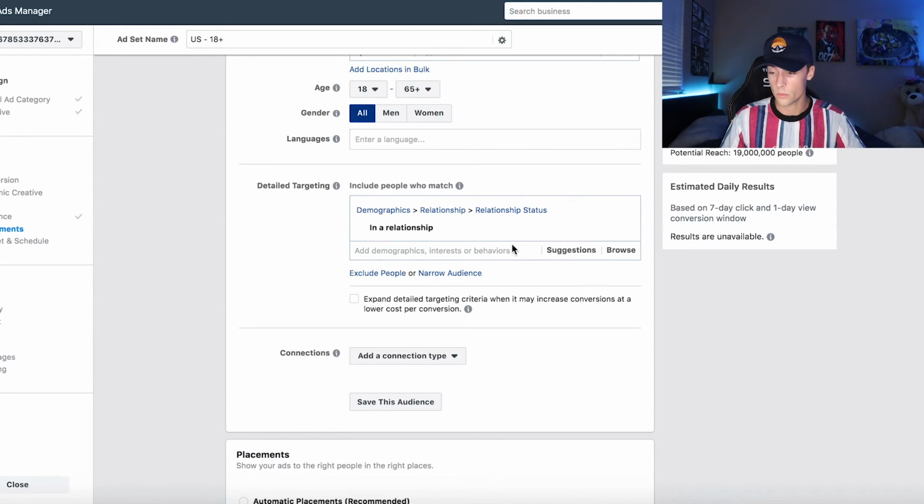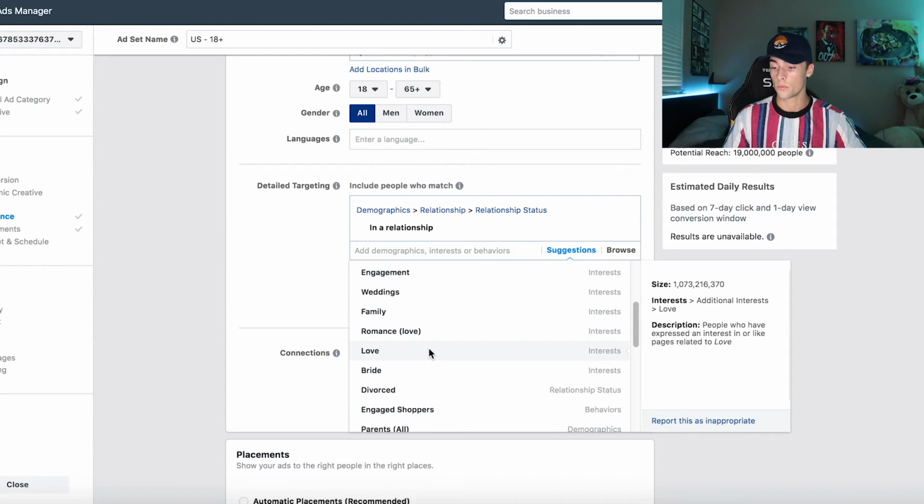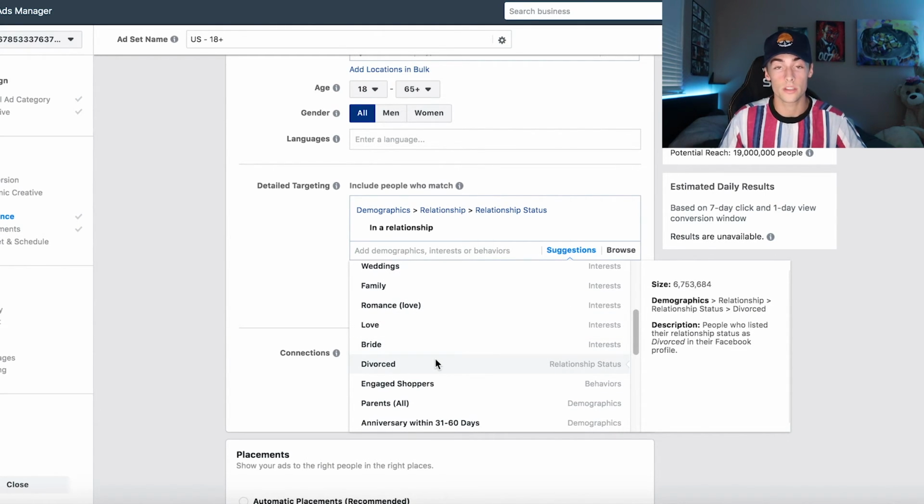Now for the first target we did in a relationship, we can click on suggestions, and it'll show us other really good suggestions. So we could do married, we could do dating, we could do newly engaged, we could do romance, we could do all these different really good targeted audiences.